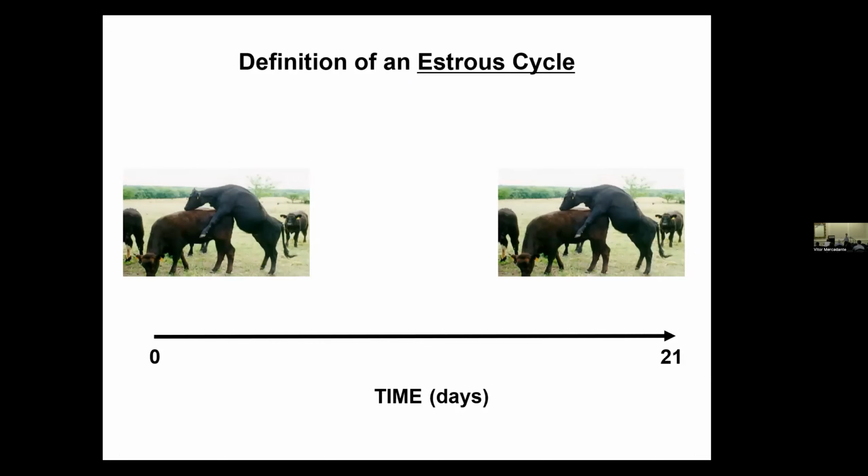The most basic way to define an estrus cycle is the interval of time it takes for an animal to show heat like that, and then to do it again. During those 21 days, she will not allow herself to be mounted. She will not exhibit that estrus behavior anymore. So it is a behavior that about every 21 days will repeat if she's in good health, if she's well managed, and if she's not bred. If you just leave her in the pasture, you can count on it. Every 21 days, she will repeat that same behavior.